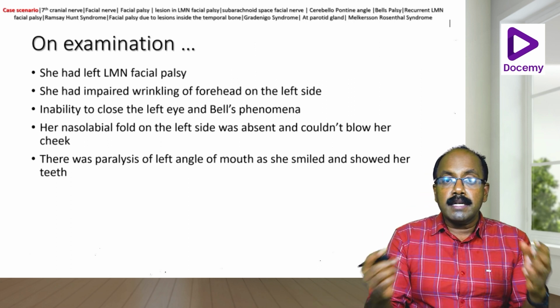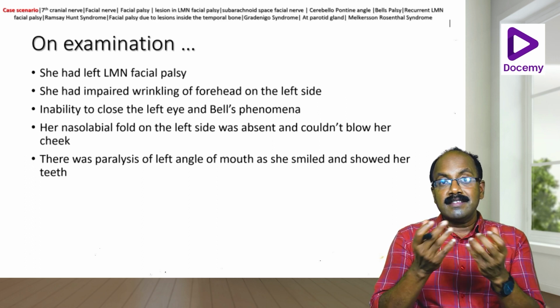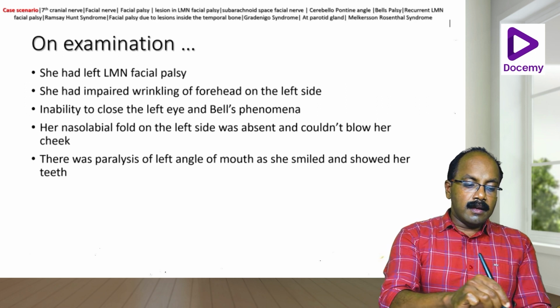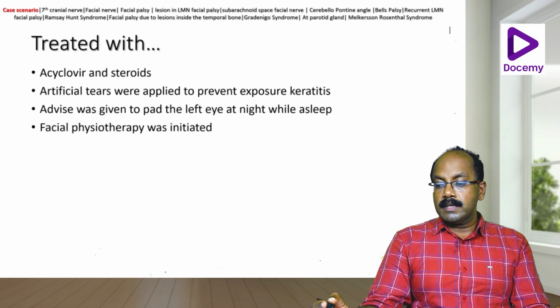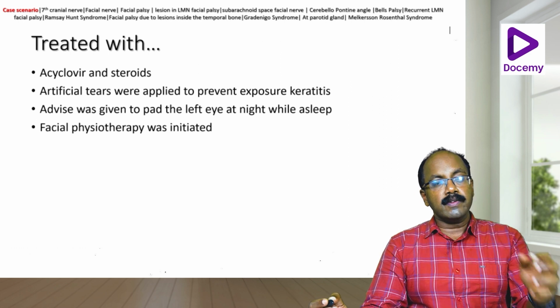So when a young person develops such a thing, naturally she will be very much stressed, she will feel very sad, she will be concerned and anxious about her problem, and we started our treatment. So how do you treat this issue? She has to be treated with acyclovir and steroids. Why the acyclovir? Why the steroids? We will come to it soon.